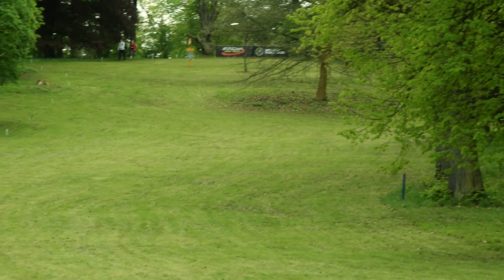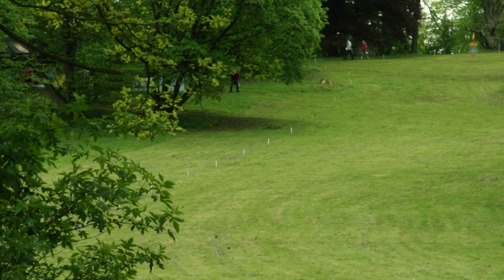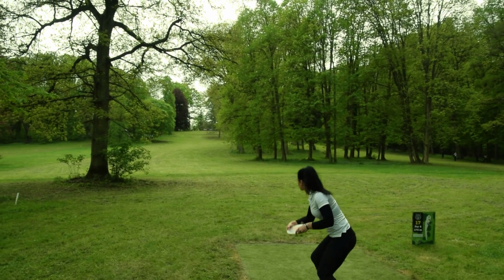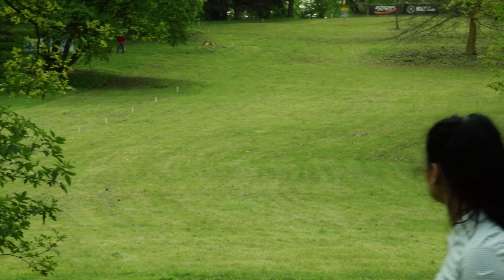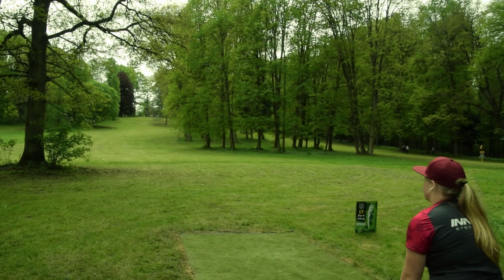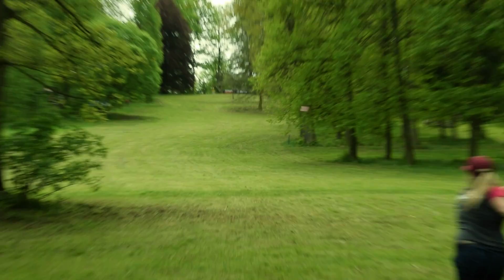Nice, getting a hold of that. A little crush, a little turnover flex. Playing a little more overstable than you probably previously thought. Yeah, I think I was just a little tired and I couldn't really hold it over. Also makes this hole difficult, throwing uphill, but it's a slight uphill run up on the tee pad as well. Yeah, and after throwing as hard as you can for the rest of the round and you come to hole 17 to this, it's pretty difficult.